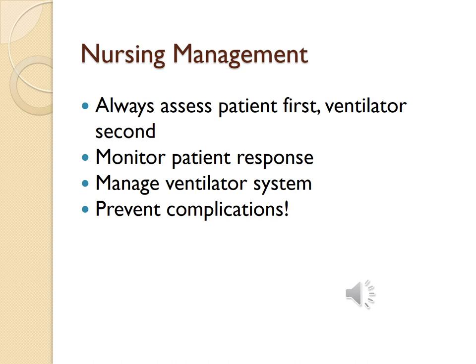The nurse spends the most time with the patient and is often the first person to recognize changes in vital signs and ABG values. And is the patient becoming fatigued? Are they distressed? Promptly coordinate with the physician and implement the appropriate interventions if you see this happening.